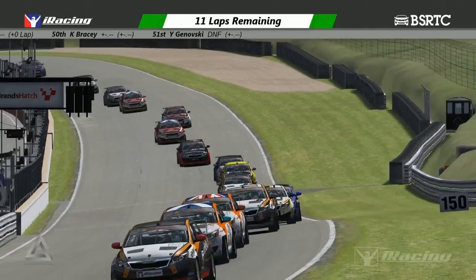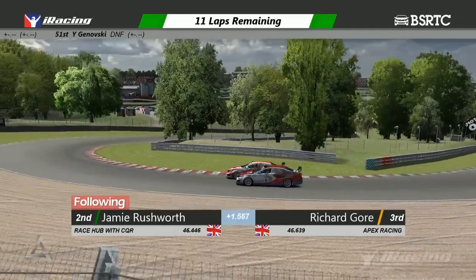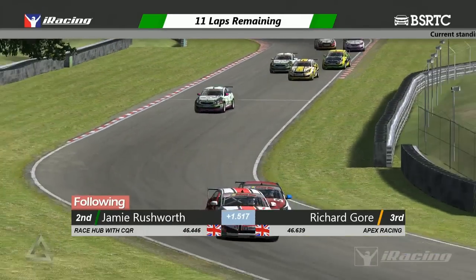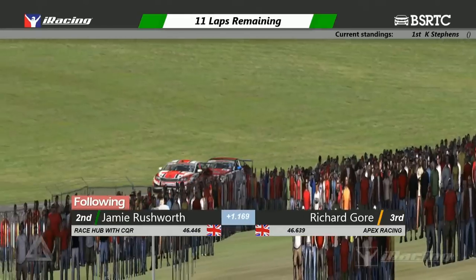Also battle for the lead. Jamie Rushworth around the outside of Kip Stevens. And I think he might get it done. Stevens, of course, is a great touring car racer, two-time champion in the BSR TC. Down towards Graham Hill Bend, he gives Rushworth just enough room. Oh, my word, that's close. Well, that's two veterans at work there, Jamie Rushworth and Kip Stevens.